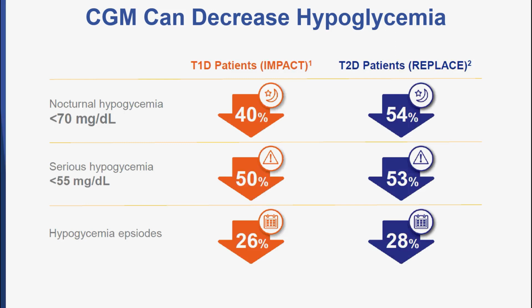There were 2 main research studies that saw the change when patients were given a CGM, or continuous monitor, and we saw decreases in overnight or nocturnal hypoglycemia, decreases in serious hypoglycemia, but also in the frequency of hypoglycemia, so how often they were experiencing them.